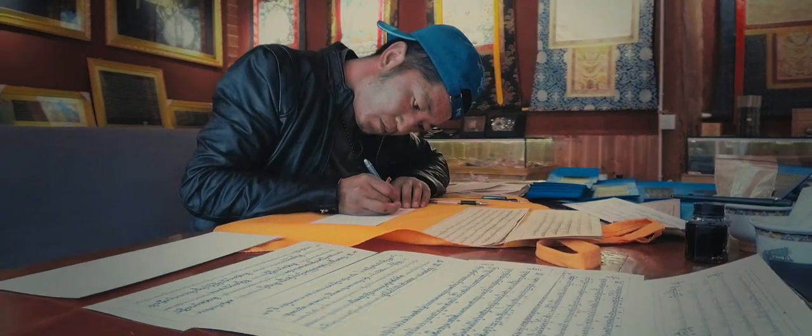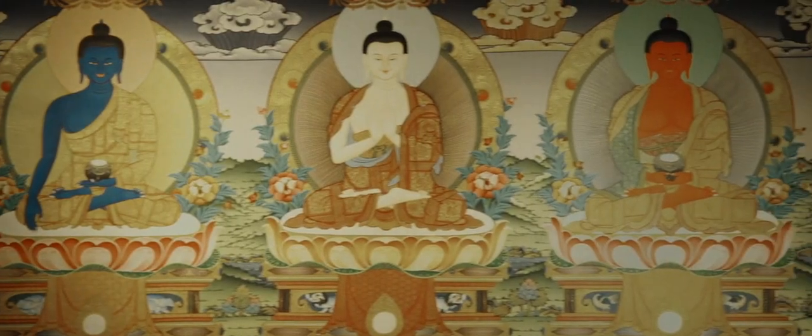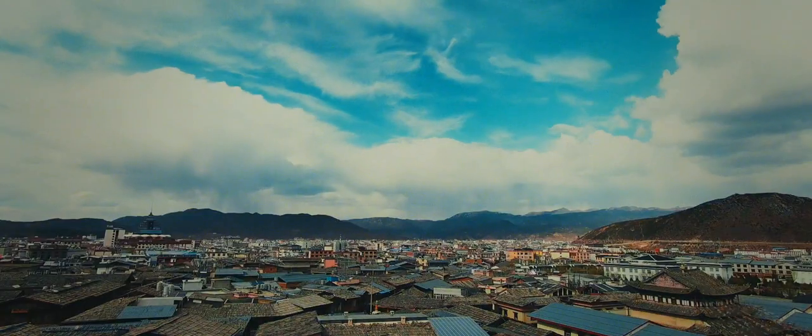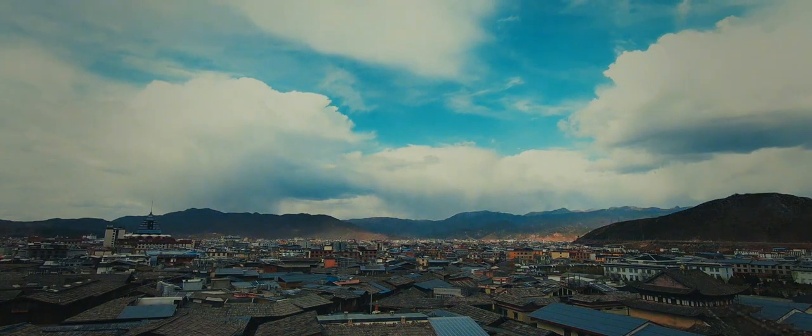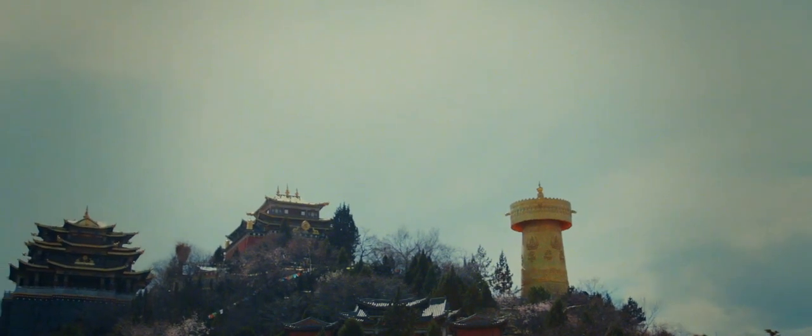These delicate works of art can take anywhere from a few months to several years to complete. And while students practice this form of painting, they also study ancient sutras, calligraphy, and Buddhist history, all in an effort to inch closer to spiritual enlightenment.